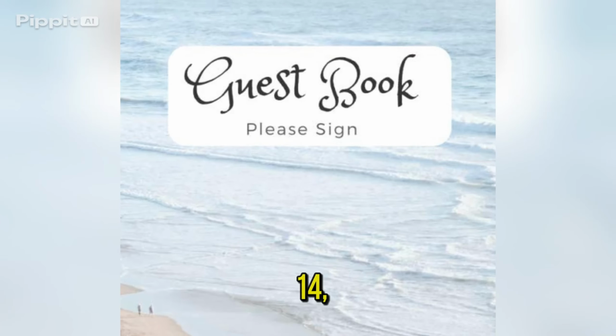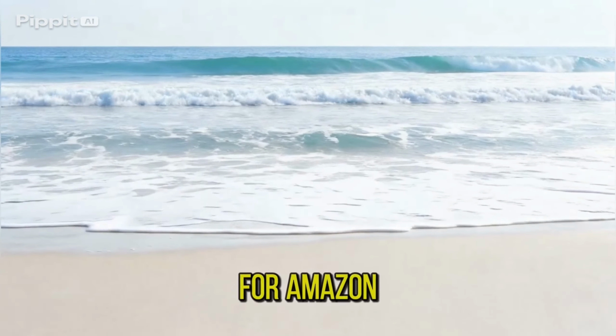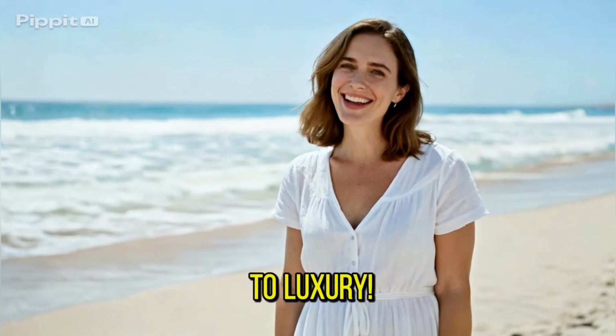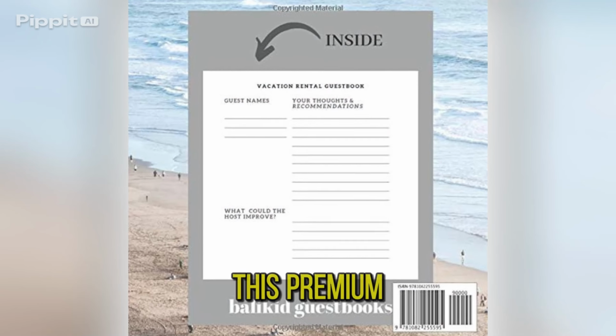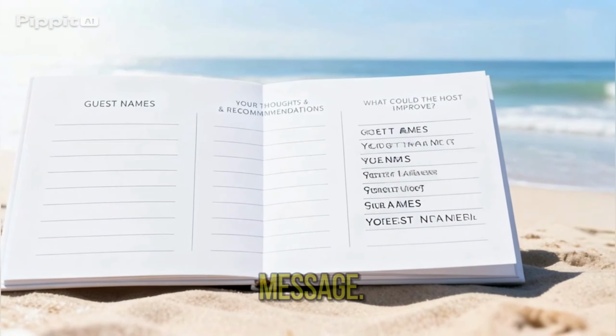At number 14, Expedia hotel and home bookings are up to 50% off for Amazon users. Massive savings on accommodations worldwide, from budget to luxury. But before you travel, meet the perfect companion for vacation rental hosts. This premium guest book features 120 pages with a special welcome message.